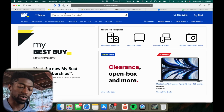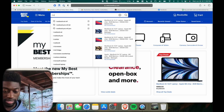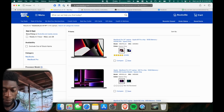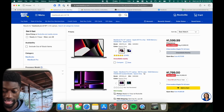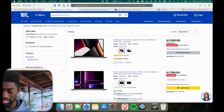Now I want to move over to Best Buy. Now Best Buy can be kind of a hit or miss. I'm going to type in MacBook Pro M1 14. You want to be specific in your search. So you'll see here that unfortunately these older MacBooks are flying off the shelves. The M2s are selling pretty well. This one right now retails for $2,000. Best Buy is selling it for $1,799.